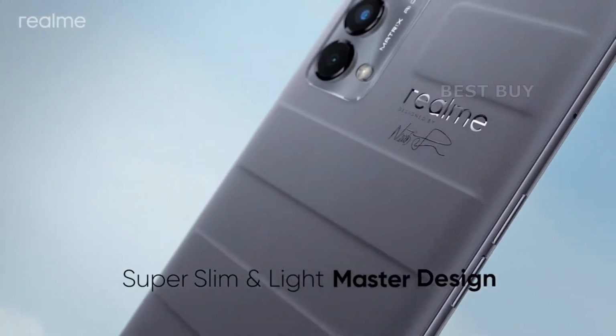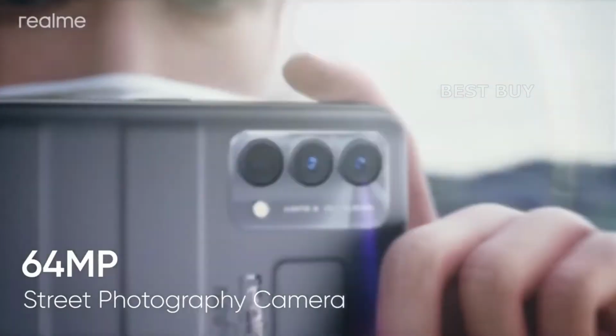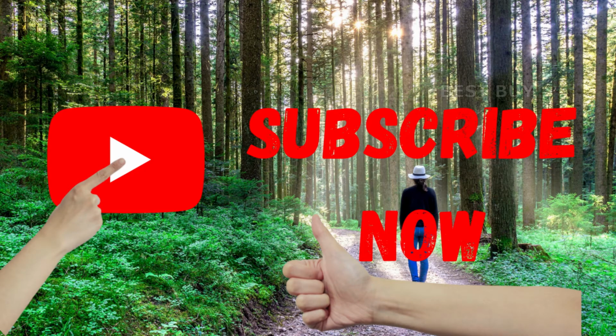The Realme GT Master Edition price starts at $309 for the 128 GB, 8 GB RAM variant. The 256 GB, 8 GB RAM variant is priced at $349.